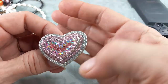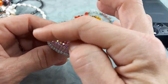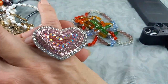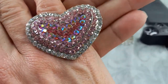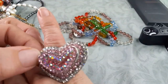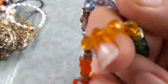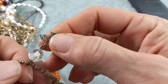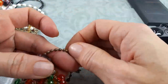Oh, isn't this fun? Look at that. Another Valentine's Day, sort of. Pink rhinestones with silver tone. Stretch ring. Wow, she's pretty. I really like it. Doesn't look like there's any missing stones. Let me bring her up so you can see the color of the Aurora Borealis on the center. Very nice. Let's do 3 on that one. All right. Then we have a whole bunch of strands. Okay, these are together. There's an angel on this chain.